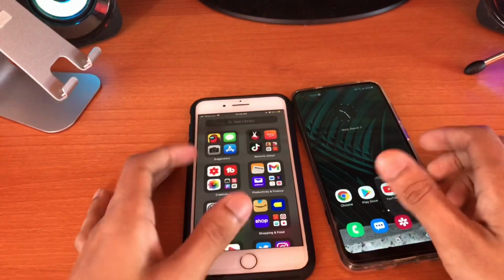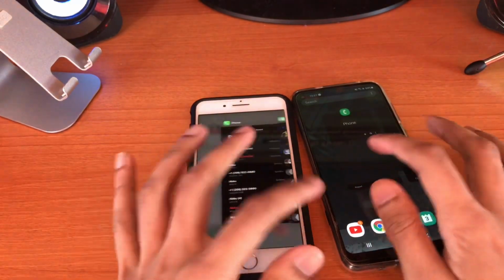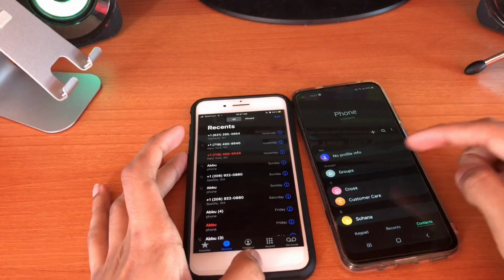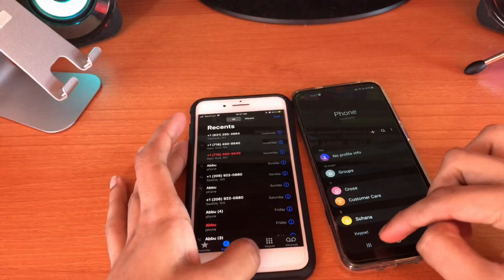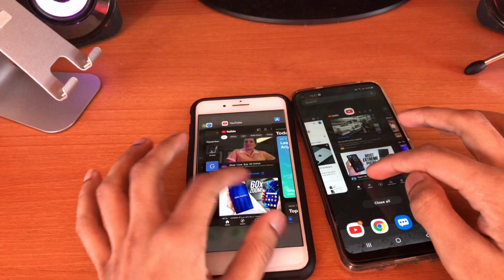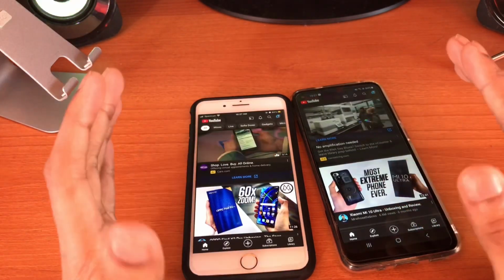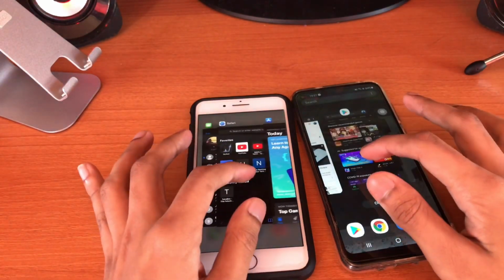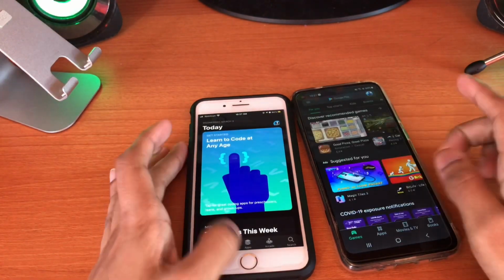Now we're going to do the reverse and go through the app to see how it holds up. Because of the RAM, the Samsung just closed and reopened the app, while this one goes straight to where you left it. Now we're going to a different app. We'll go to YouTube and see if it reloads. As you can see, both of them keep it still, so that's good. Now we'll go to the Play Store, and this one reloads.